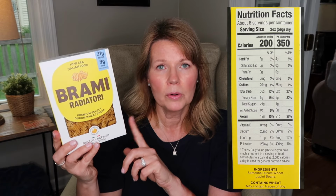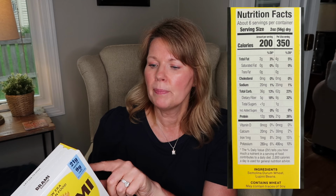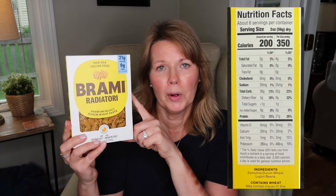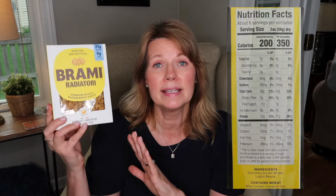And the thing that is so great about this pasta, well, there's a couple of great things. A serving of this pasta has 21 grams of protein, which I think is phenomenal because I am really trying hard to get more protein in my diet. And who doesn't love pasta? But most of the time, when you try these healthy pastas, they just don't taste as good. This tastes like regular pasta. I mean, it's so good.